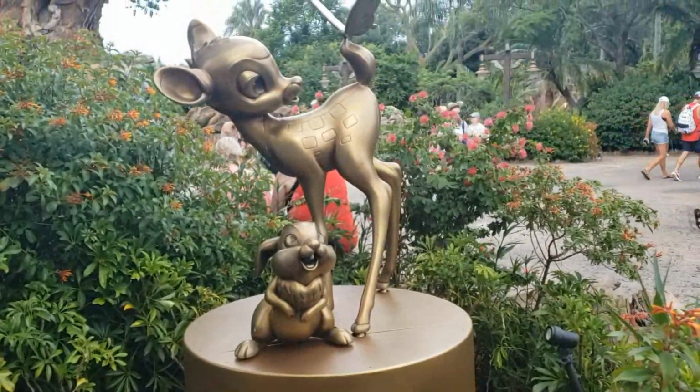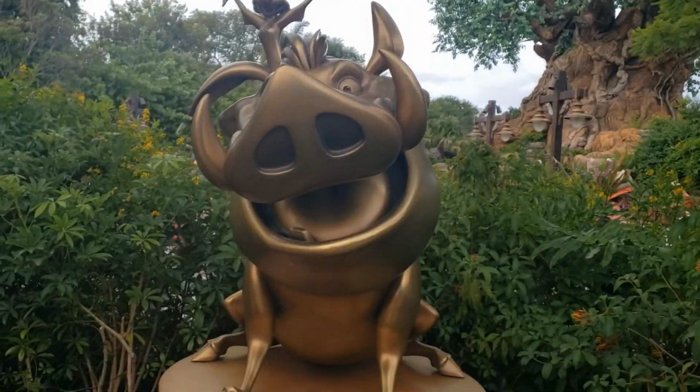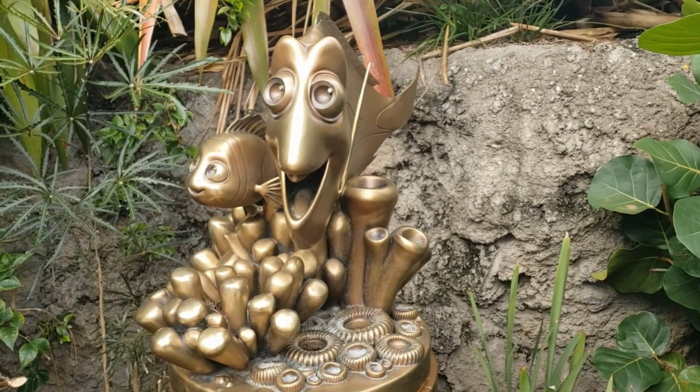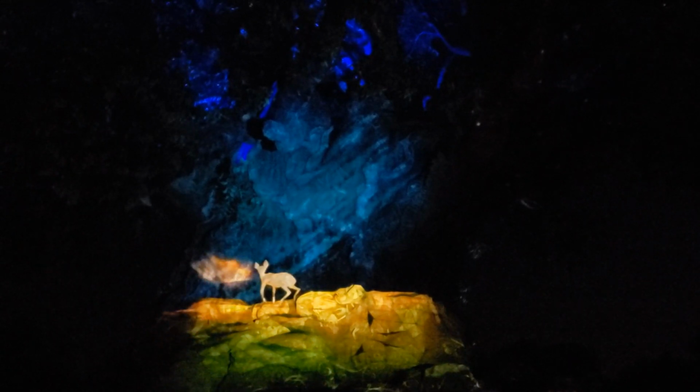From left to right, we have Bambi and Thumper, then the Lion King trio of Simba, Timon, and Pumbaa, and finally we have Nemo and Dory. I will mention that I checked the holiday show for MagicBand Plus functionality and left without finding any. It was kind of disappointing, honestly.